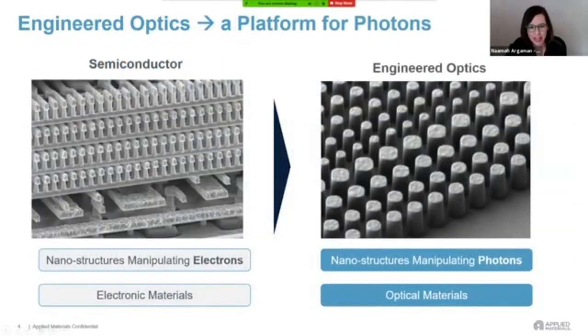Our group within Applied, called Engineered Optics, is using all the breadth and depth of capabilities developed within Applied Materials for the semiconductor industry and applying it to optics. For the first time in history, the semiconductor industry can now fabricate deep sub-wavelength features in high-quality optical materials to open up new possibilities in an industry that is on the verge of inflection.